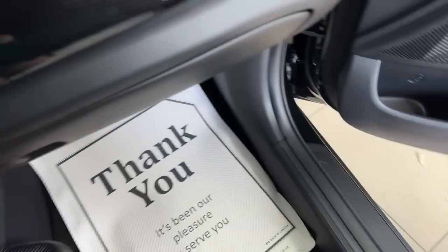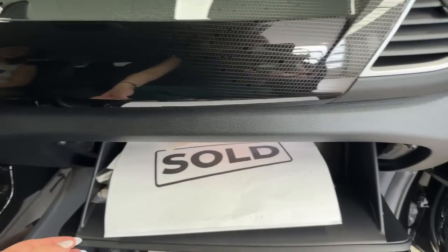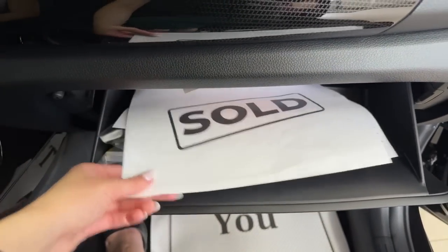And now... Is it a synthetic leather? Yes. Did you say full? I think I said faux. Oh, faux, okay. Glove box, this is absolutely crammed with just paperwork. So you get 2 manuals, one in French, one in English here in Canada.